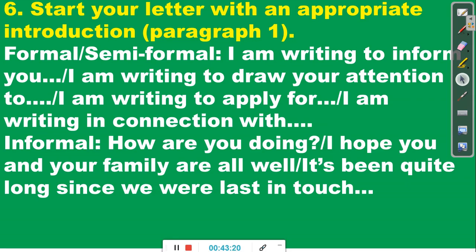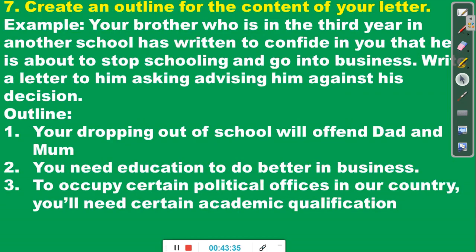All right, so the way we write to people is not different from the way we speak to them. So that is exactly what we ought to know. Now, tip number 7, create an outline for the content of your letter.